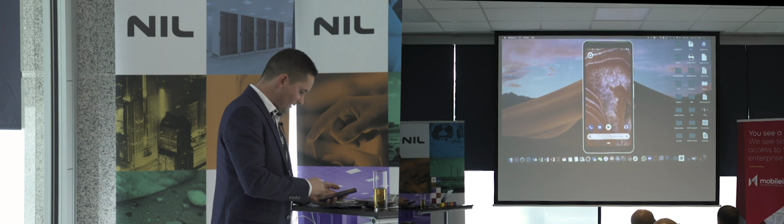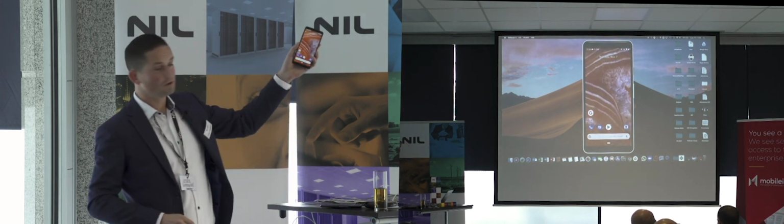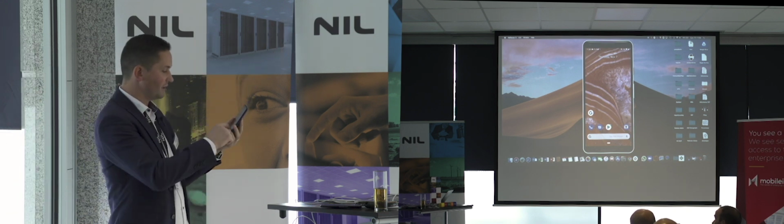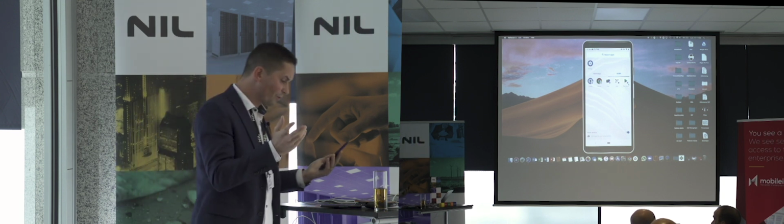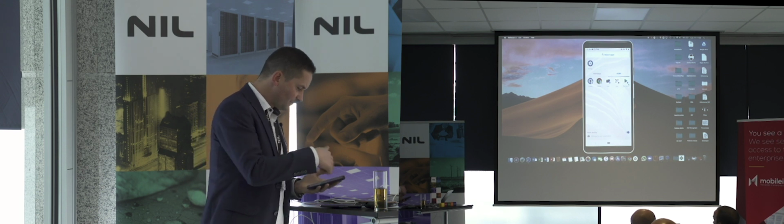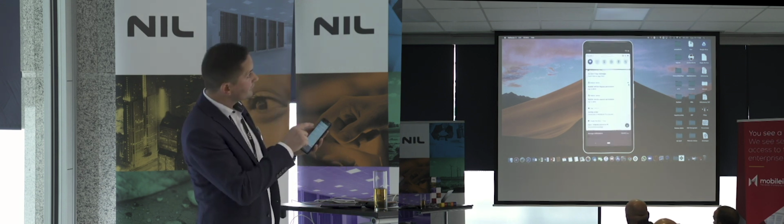Sorry. So you see what happens. Those applications disappear. They are not available anymore on the screen, and also not available here in the work profile. I don't know, three, four, five seconds later, the apps disappeared. I was just switching, but you can see I have the notifications here.